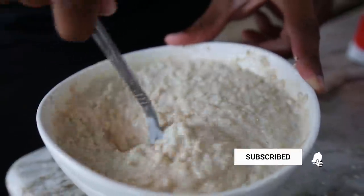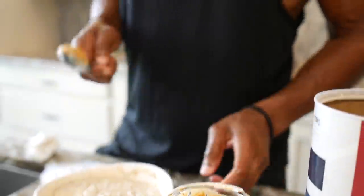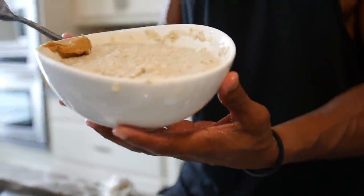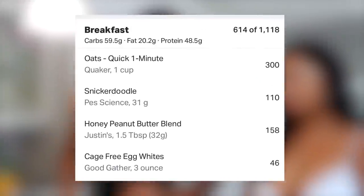So this is the consistency that you want right here. I'm gonna add 1 serving of peanut butter. And that's the dish. Bomb. We're gonna have Kim try it. All right, so I'm gonna have Kim do a quick taste test.